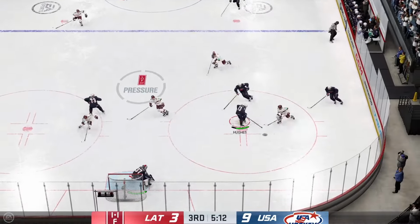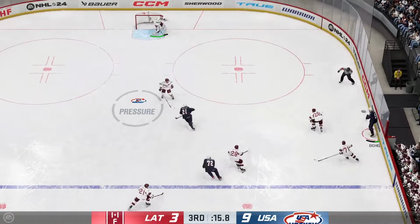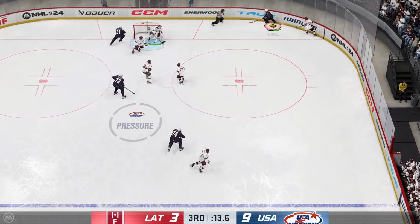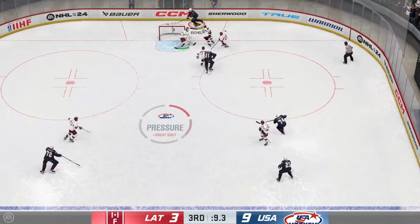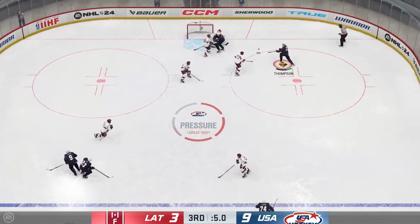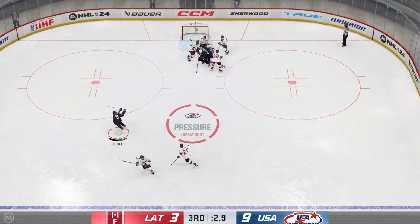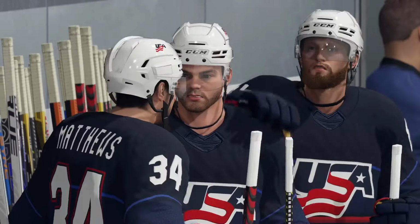Team Latvia's got the puck against the boards. USA's in now. Final seconds of this one, and the home fans certainly appreciate that they got tonight. And he gets in front of the slot shot to make the save. There it is. Final horn sounds.